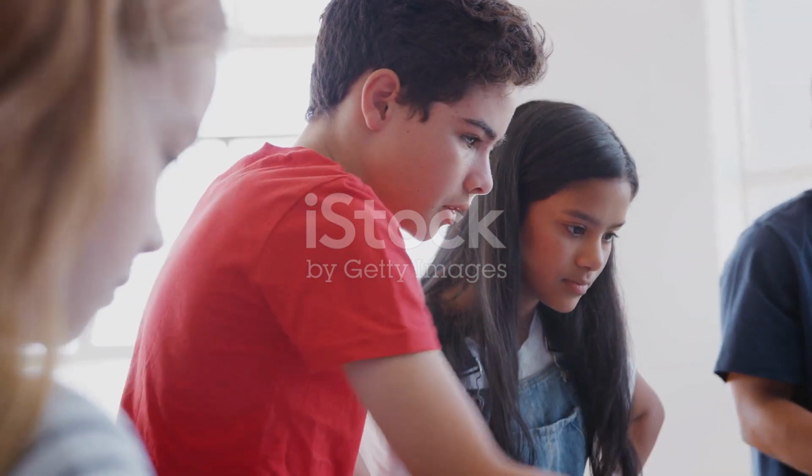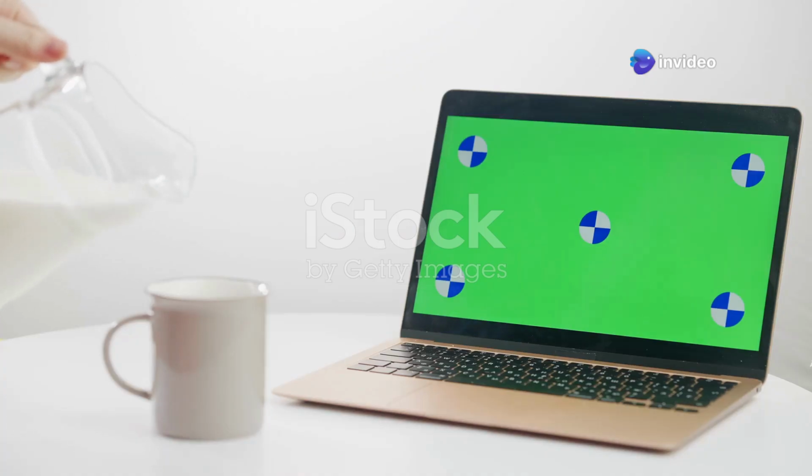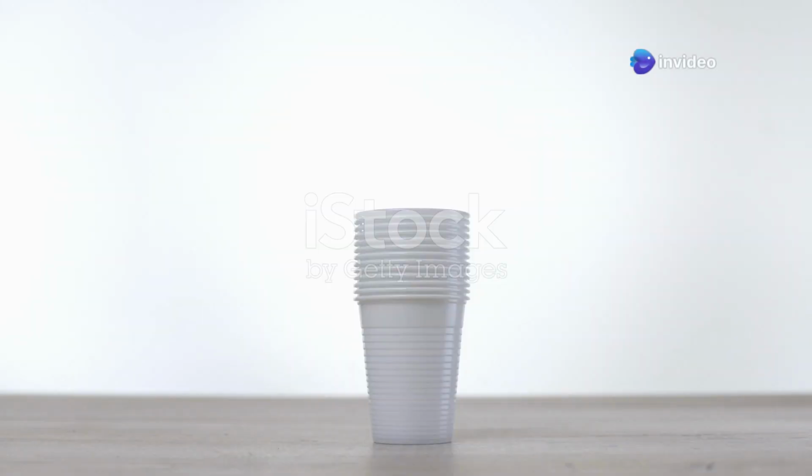Let's break it down. Coke is acidic, thanks to phosphoric acid. When you mix it with milk, which is packed with proteins like casein, the acid causes these proteins to coagulate or clump together. Essentially, the acid is forcing the proteins to stick together and separate from the liquid. This creates that chunky, cloudy mess you see floating around.